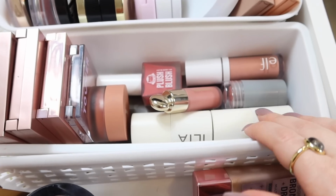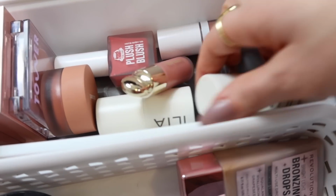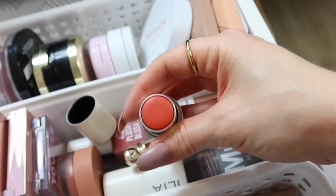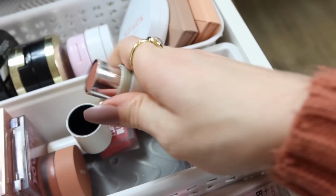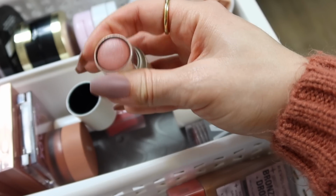Then in the next container, I have my cream and liquid blushes. I have 2 shades of the Ilia blush sticks. These are actually called the multi-stick. I have Dear Ruby, which is a beautiful, really vibrant red. These you can use on your cheeks and your lips. Also, the shade Dreamer, which I used today. This is a beautiful peachy nude. It's like an apricot shade.